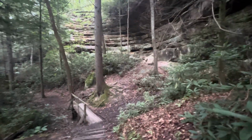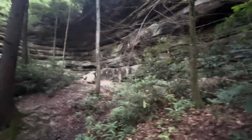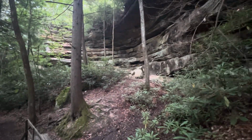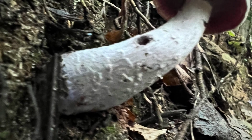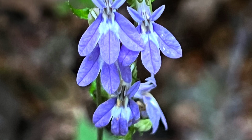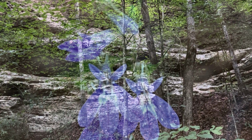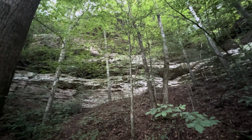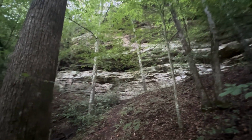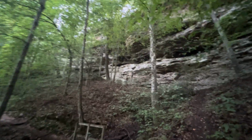One upside to making this little loop coming down this way, you get to follow a really nice cliff line out around through here to the arches. Another really nice section of cliff line here. You see how tall these cliff lines are. Kind of gives you an idea how big the arches are going to be.